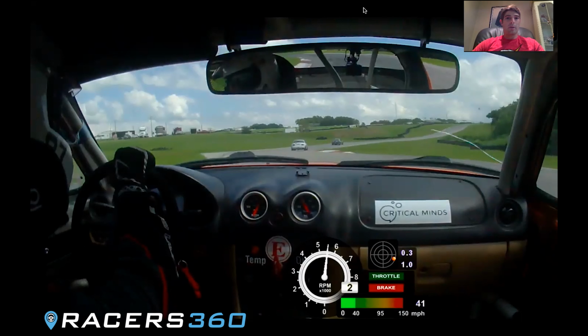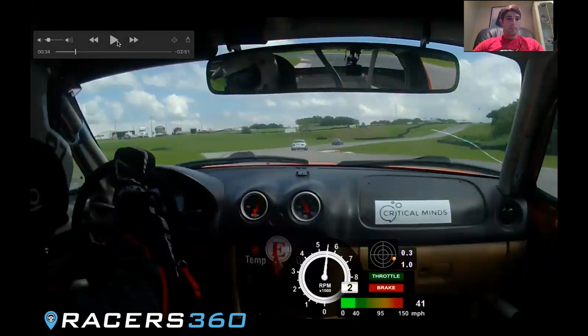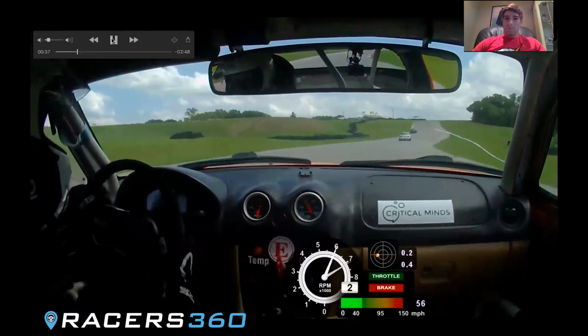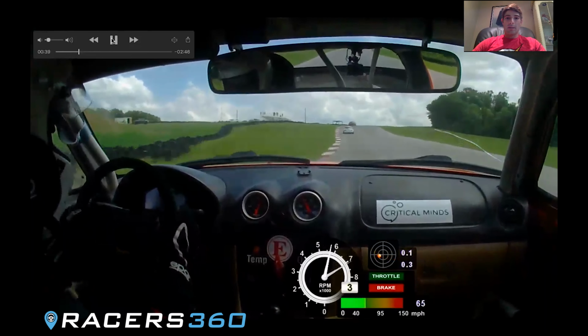In a higher horsepower car, you might get some wheel spin on it and just hurt your exit a little bit. But in a higher horsepower car, if you're out there in first place, you've already hurt your exit. Let's go a little farther. Let the car track out to the left.